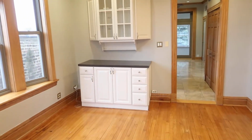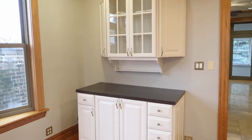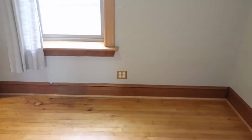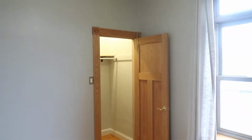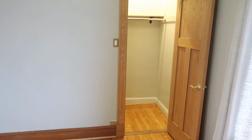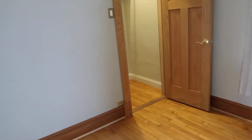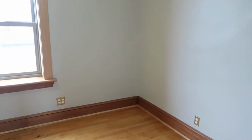So here we have some nice cabinet and china area in the dining room. This is bedroom number 2. And again, a really good sized bedroom, with another nice sized closet. This bedroom can probably do a king pretty easily. Definitely a queen would work in here.